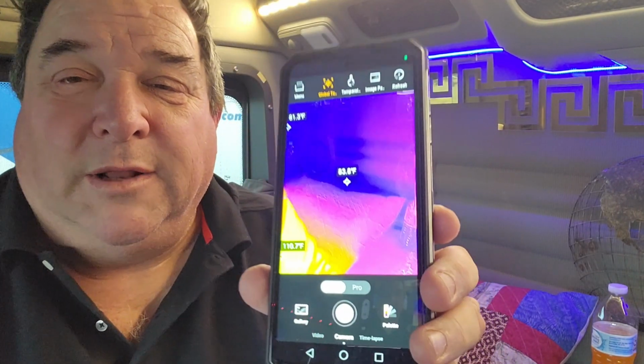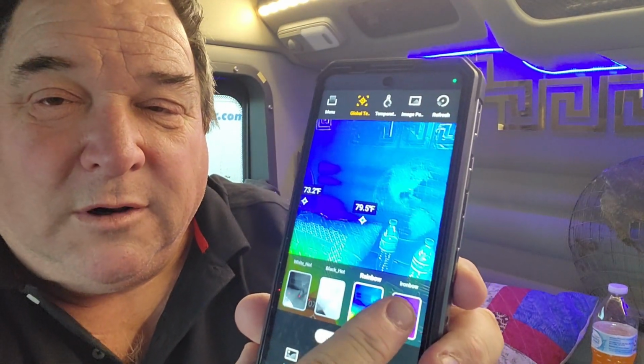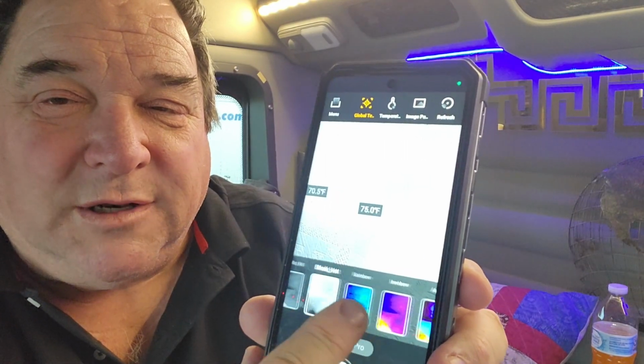This infrared lens, which is called Infrared, is the company whose software this is running off of. They do a lot of thermal optics for sights, for hunting and things like that. There you go. And you could change the color palette to so many different ones. As far as they go, they all basically do the same.